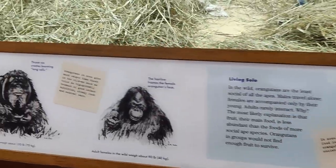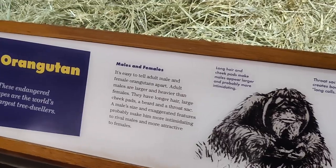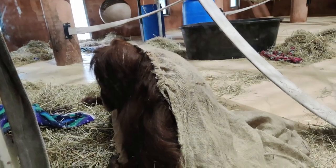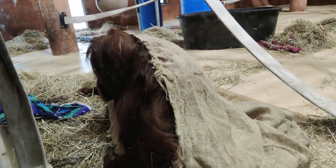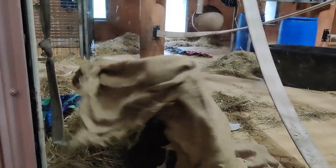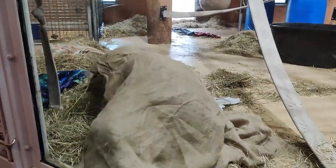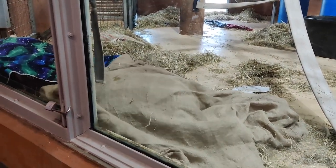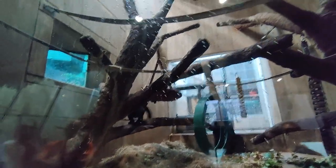Now we are going to see an orangutan. This orangutan is trying to cover himself in a sack so no one will see him. Now the orangutan is moving. This gorilla is climbing a tree, and one is sitting so high that no one will see him.